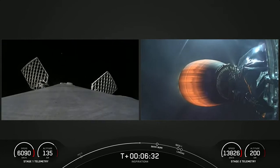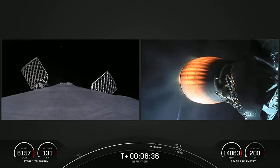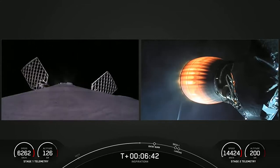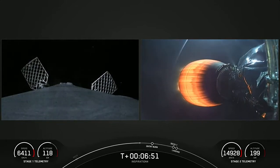About a minute left to go before the first stage performs its first burn. And on your left-hand side, looking at the first stage, you may see those white puffs. Those are the nitrogen puffs helping to steer and guide the vehicle. Basically SpaceX, trajectory nominal.